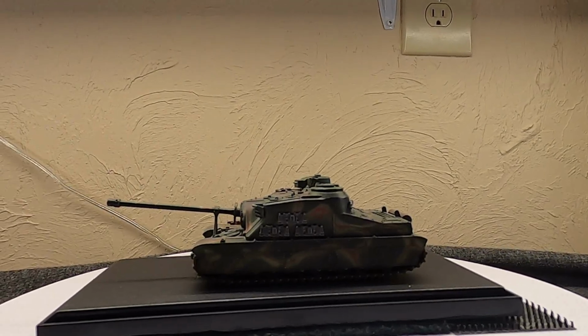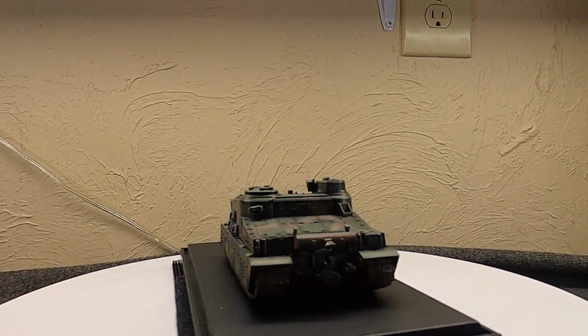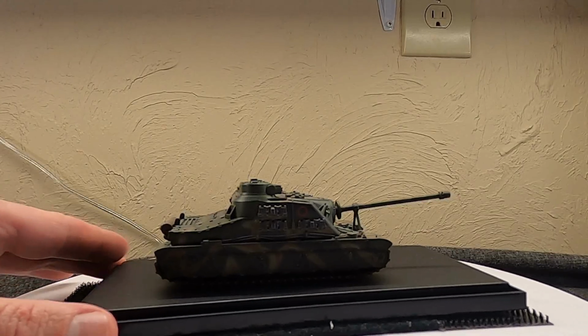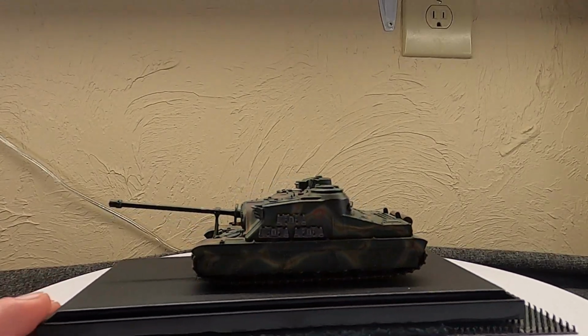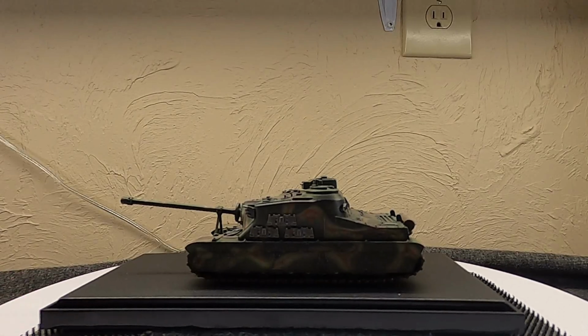Behold the Nuffield heavy assault tank, also known as the Tortoise, or A39. And this was really its own classification, or a new classification.